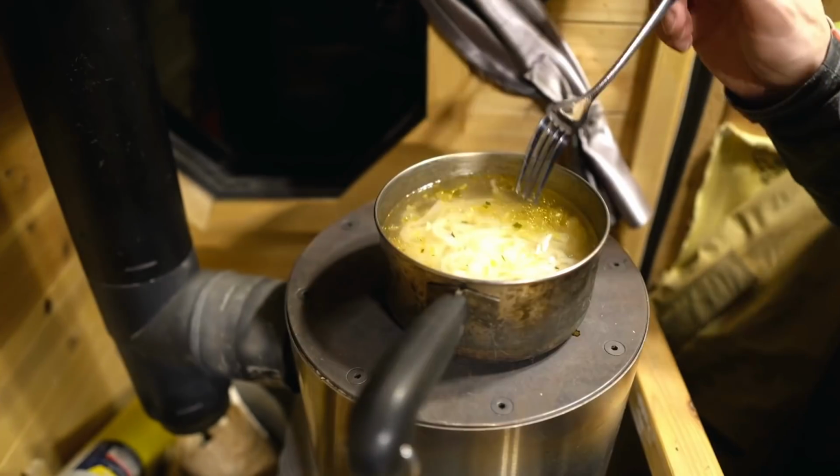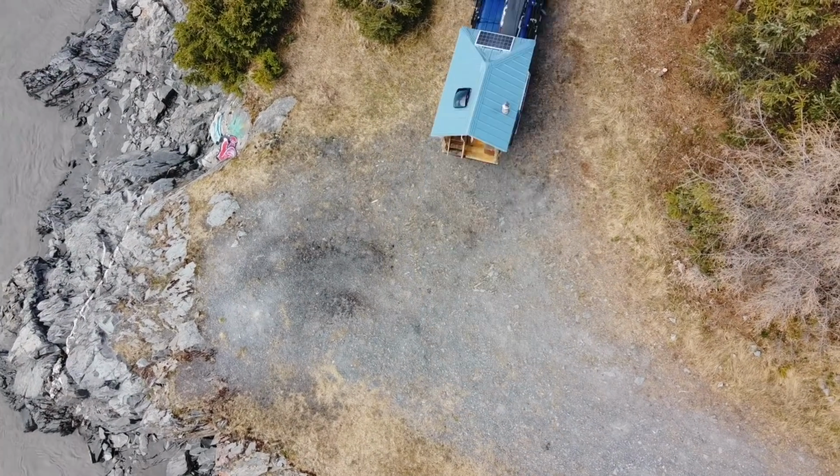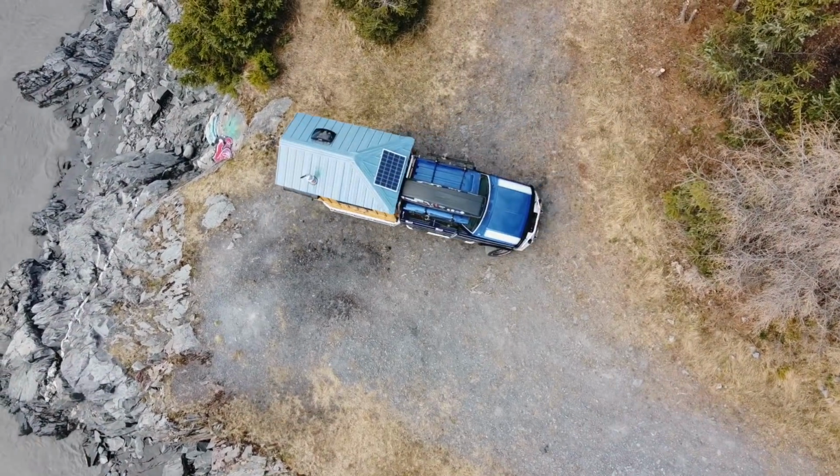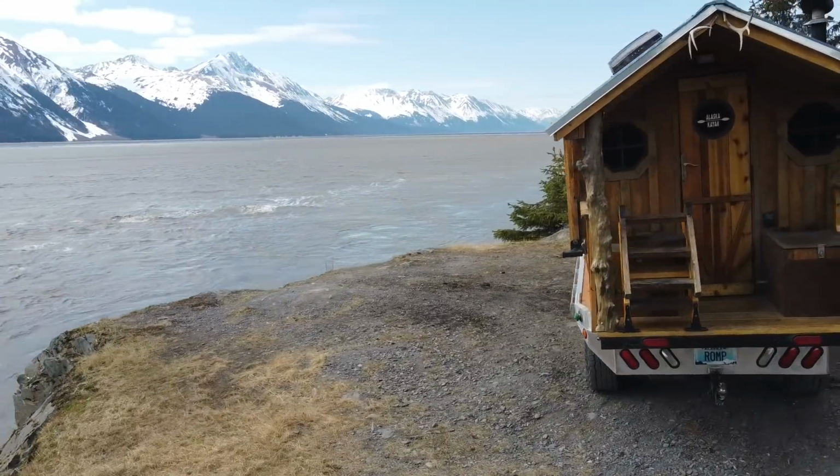Probably the biggest downside I can think of is the camper is obviously pretty tall. It's about 11'6", so that gives me problems getting under tree branches or watching out for buildings, drive-throughs, stuff like that. You have to be really conscious of how tall the roof is, especially the wood stove chimney that sticks up.